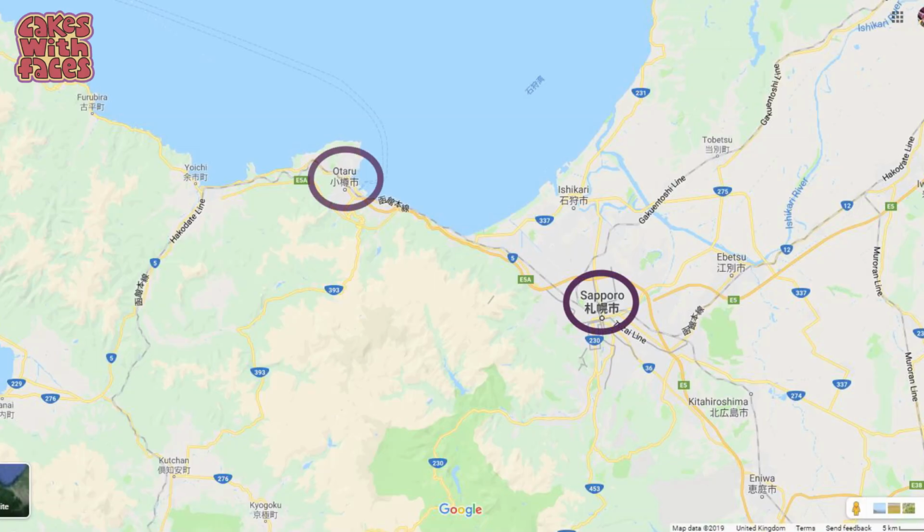You could probably see one of the other sites as well, but if you want to see all of them, you'd really need to be there for 2 days, I think, because it gets dark about 5:30 and then the whole festival finishes at 9 p.m, so it's not really enough time to get around all of them, I wouldn't think, especially as it's so busy. So you can get there from Sapporo on the train. It's about half an hour or 40 minutes depending which train you get, and you can use your JR pass from Sapporo station to Otaru station.